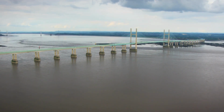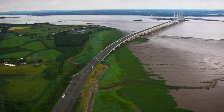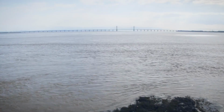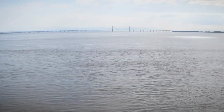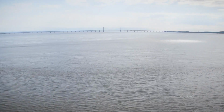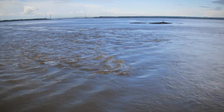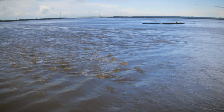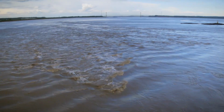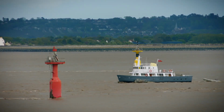The Severn Estuary is a natural boundary. It not only divides the county of Gloucester, but also England from Wales. It has a tidal range, the difference between high and low tide, of 50 feet, one of the largest in the world. High winds blowing in the opposite direction to the tide can create lethal conditions, especially for small boats and travellers wanting to cross the river. Warning buoys and lights are essential.